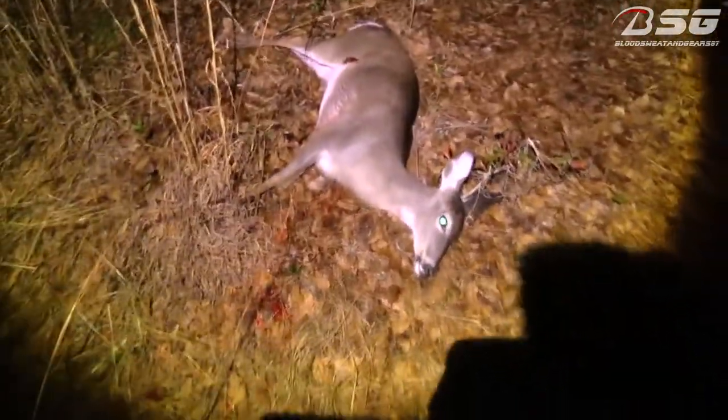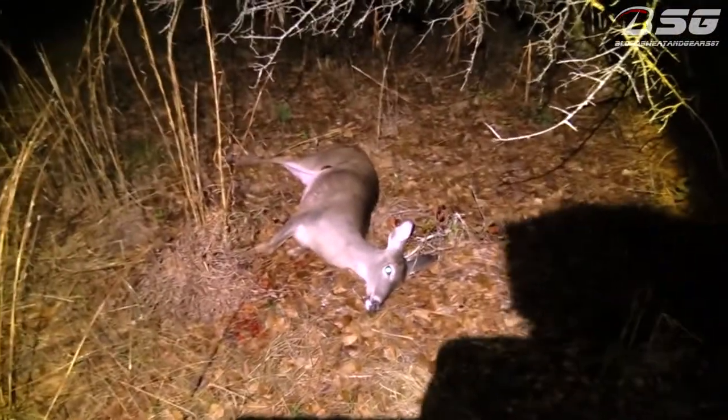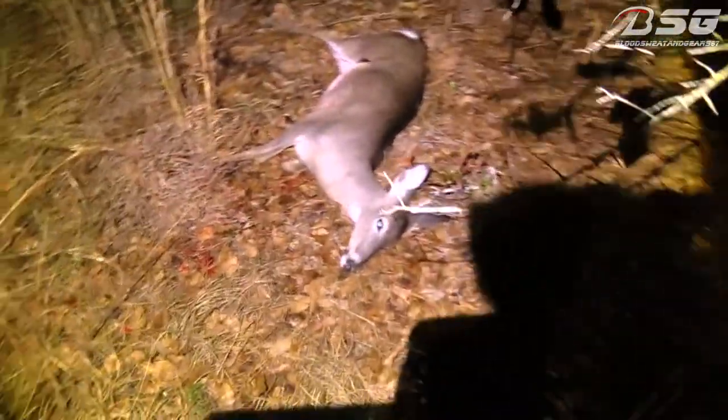I'm going to flip her around over by the plot, get a couple pictures, and then we're going to be headed to the processor.